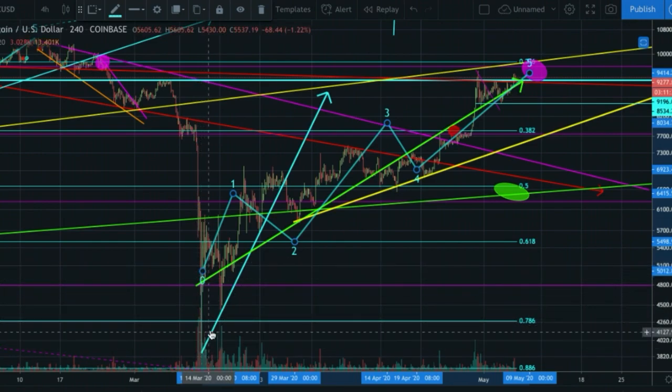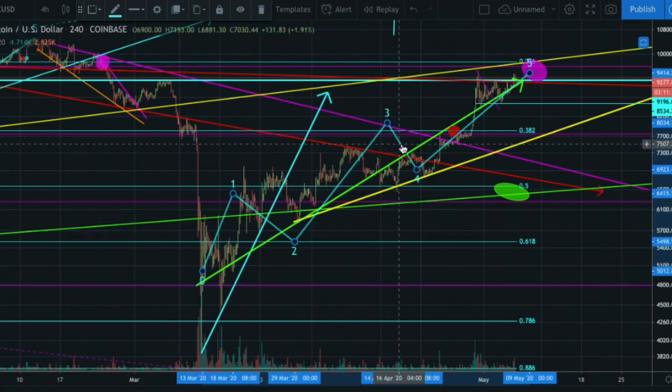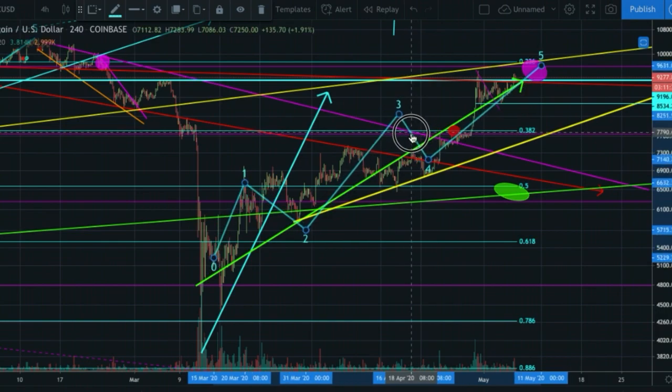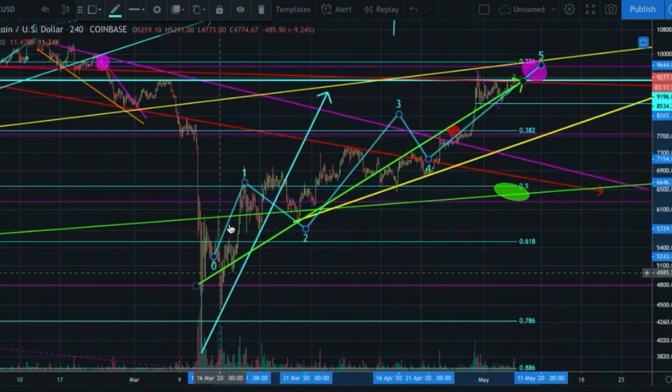I had said we're not going to count this massive wick right here, because that was basically the cascading waterfall of over-leveraged traders getting wiped out. But essentially this is back to what we're looking at, the 1, 2, 3, 4, 5, and then that's our final continuation. And again, it doesn't line up perfect. You don't want to trade off of something like this.